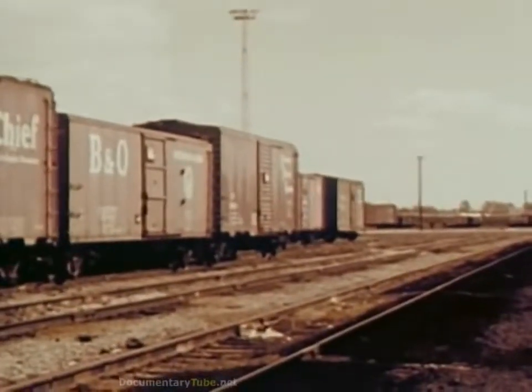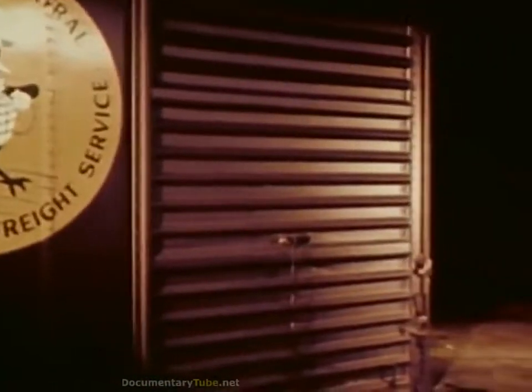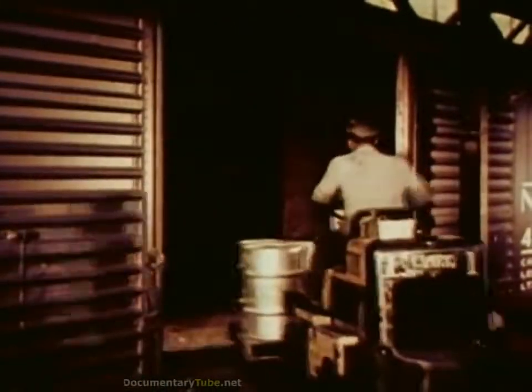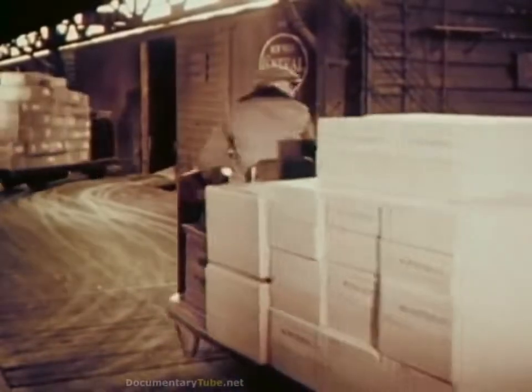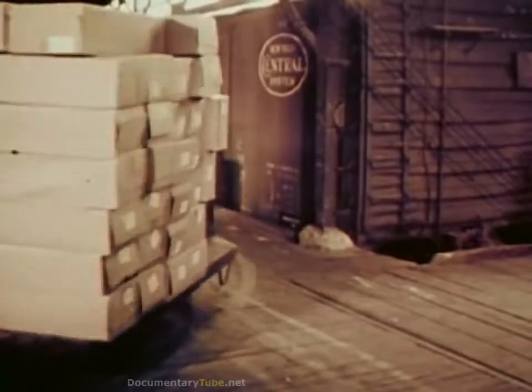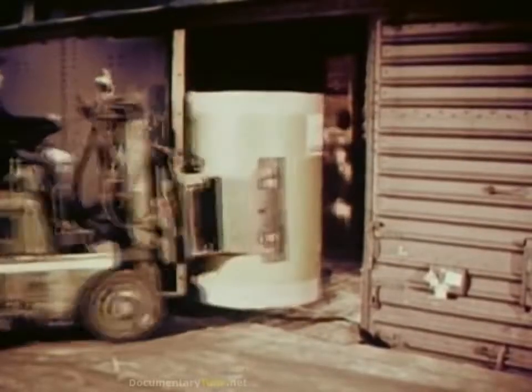New railroad in the making. Early Bird, nickname for a fleet of New York Central's crack freight trains that speed each day from the Midwest to the East. You are watching the loading of NY4, one of the early birds on the Chicago-New York run. Masses of things for masses of people. Everyday things: plywood, canned goods, housewares, drugs, paint, newsprint, auto parts, living standard.